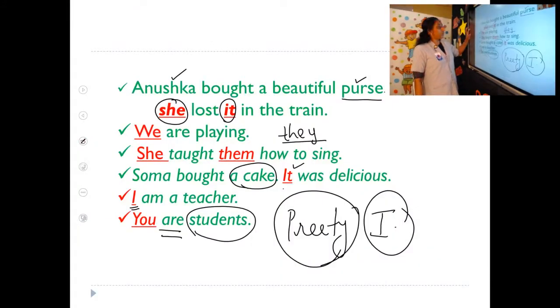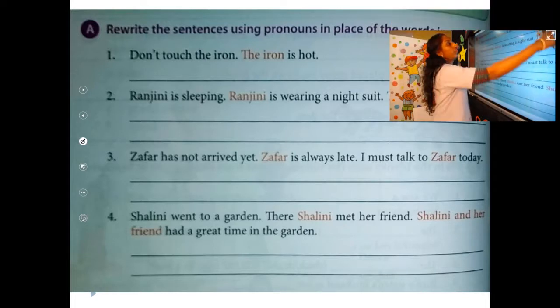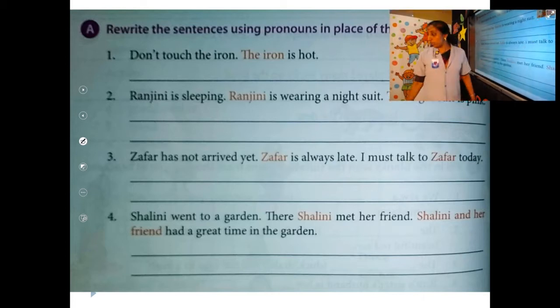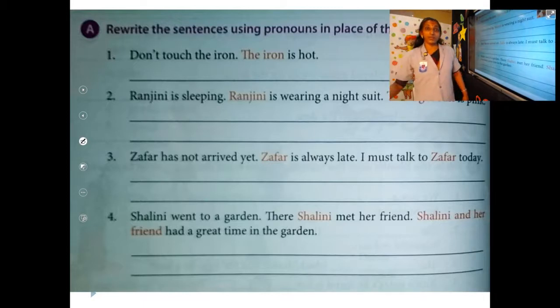So now we will move into the textual exercises. Please take your textbooks and write down the answers. Page number 16, exercise A. Rewrite the sentences using pronouns in place of the words in red. In the PowerPoint, it may not be red in color, but in the textbook, it is very clear. So please go through the sentences in the textbook, read it, understand it, then you have to write.